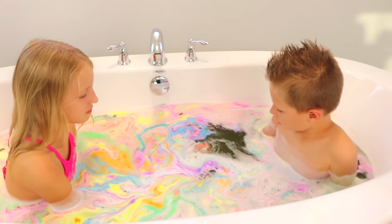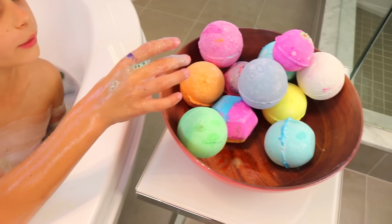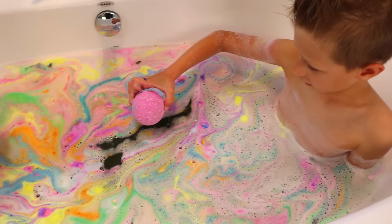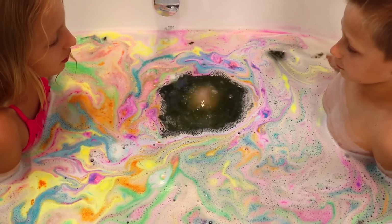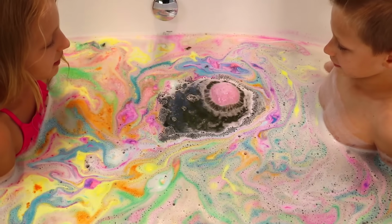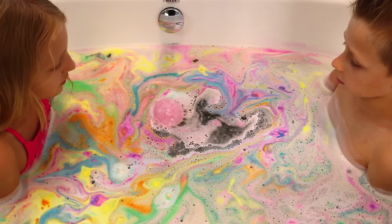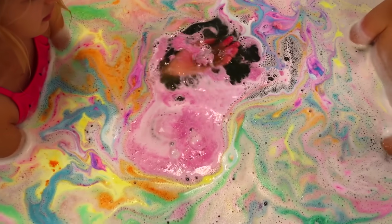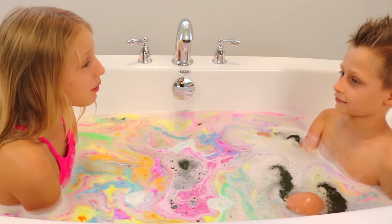All right, so, oh, there's a big green patch. We shall patch that up. So we're gonna use this pink one. Purplish pink, okay. Put it right in the middle. Ooh. Oh. This is awesome. It's kind of making like white patterns. Wow, it's really soft. This one's dissolving like butter. It's weird. Very hard butter. It's kind of cool. Well, so which bath bomb do you want to do next?